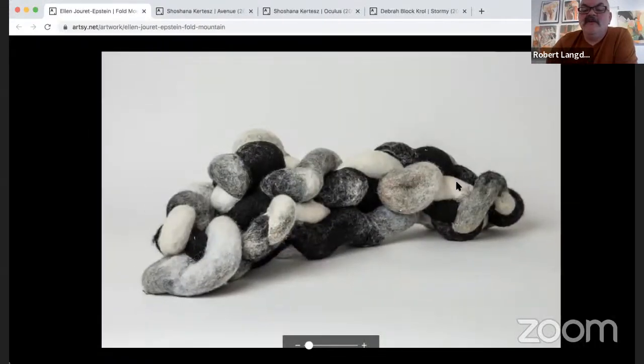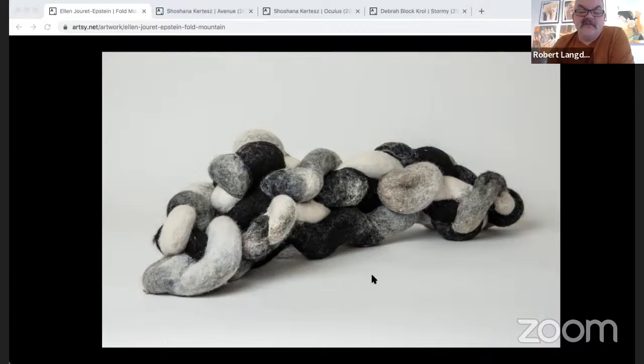Ellen Jurett Epstein. This is a fiber-based piece. Ellen lives over in Germantown. This is called Fold Mountain. It's needle felting over a yarn armature. Her work has been described as some otherworldly mashup of quilts and paintings and sculpture and something else altogether. That something else is what interests her. The practice has developed through experimentation with a variety of processes and materials, felt, foil, and papers.